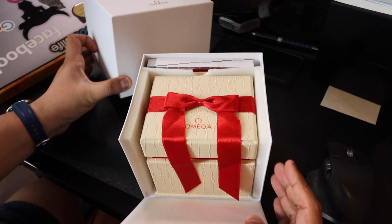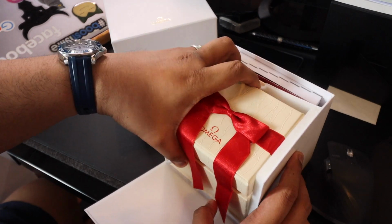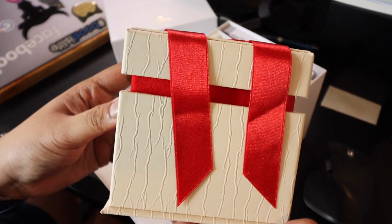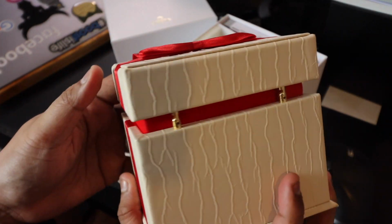It has a nice ribbon though, and it does come in some sort of white leather build. So let's take the big box. Let's take the watch box. So this is what it looks like. Very small, if you compare it to the Seamaster box that I had with this one.